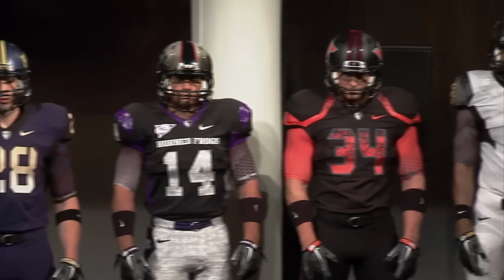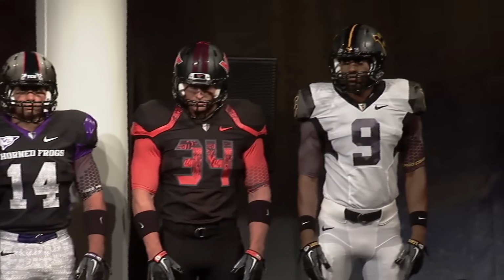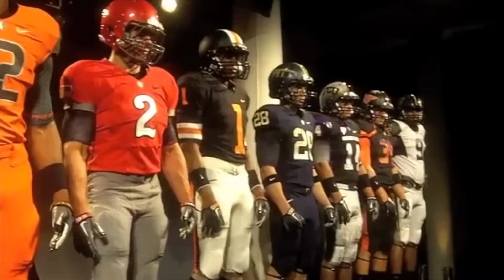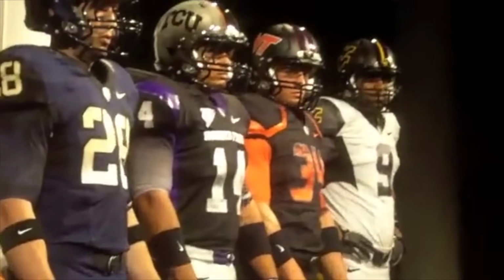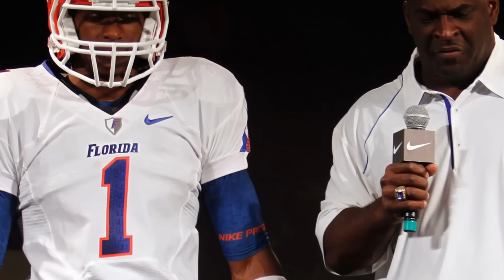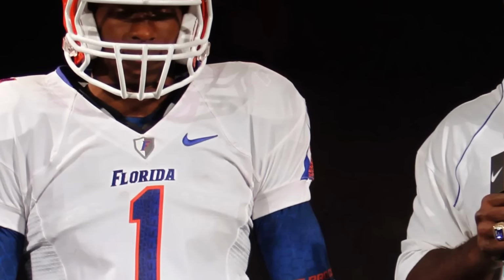Now we saw a couple repeat teams from 2009, but we also saw some new schools. Now these uniforms took even more of a chance this time, where instead of just seeing some white uniforms that really didn't have a whole lot of design to them, this year's definitely did. And we'll start off with Florida again. This year they were wearing a white uniform with gator skin striping on the uniform.